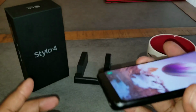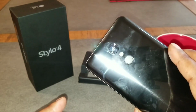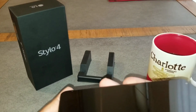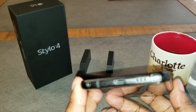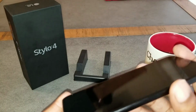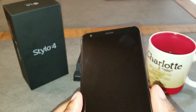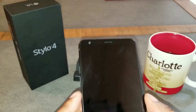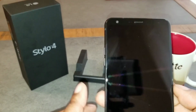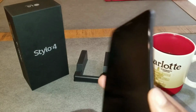Like I said, real nice build. The cameras on it, they're all right. You can get some nice photos in good quality, good lighting. But once you get in the dark, in poor lighting, nah, it's a wrap. You've got your 5 megapixel camera up there. It does not record in 4K.